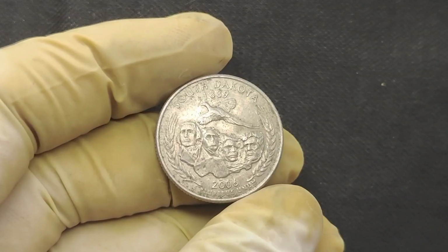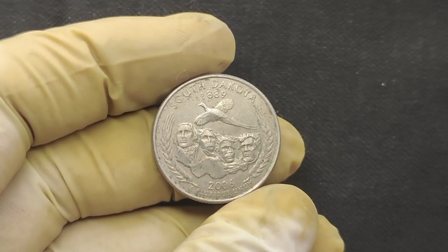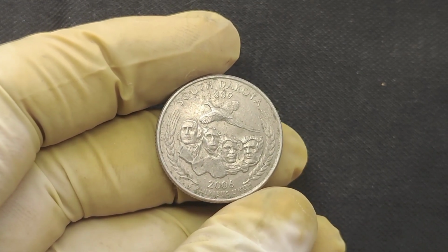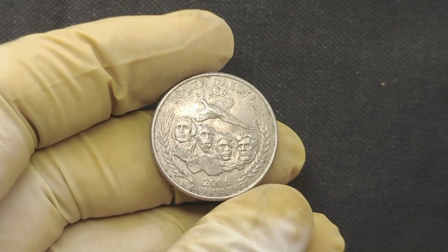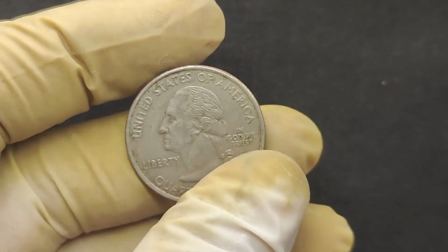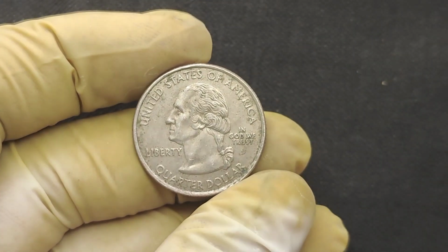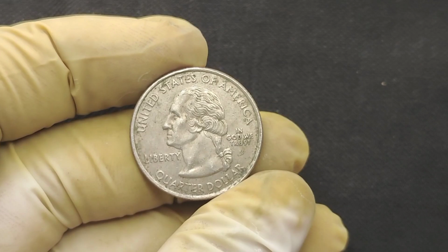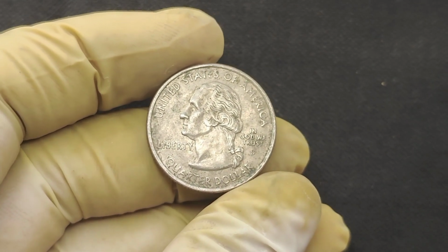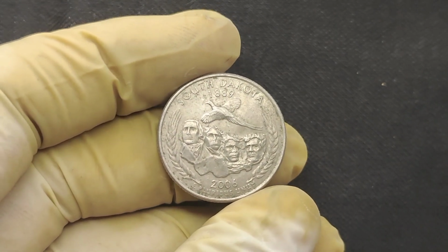First, let's take a look at the 2006 South Dakota quarter dollar. It's part of the 50-state quarters program, a series released by the U.S. Mint from 1999 to 2008. Each state got its own unique quarter design. The South Dakota quarter features Mount Rushmore, one of the most iconic landmarks in the United States. But here's where things get interesting. While most of these quarters are worth just 25 cents, some rare error coins have been spotted, and they're worth a whole lot more.